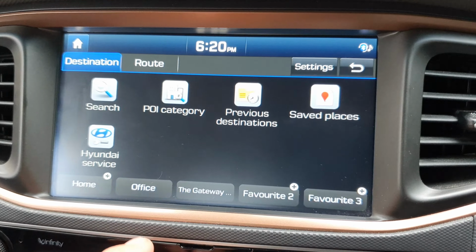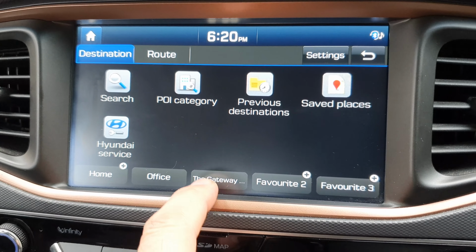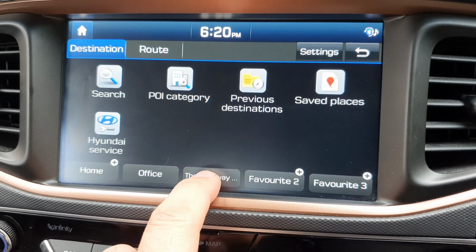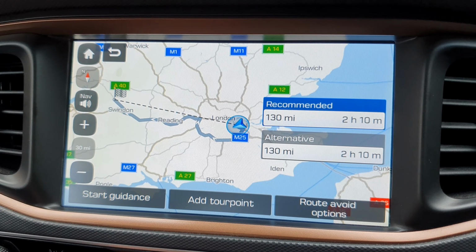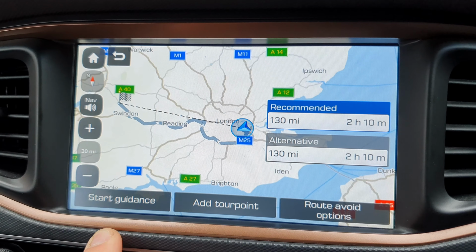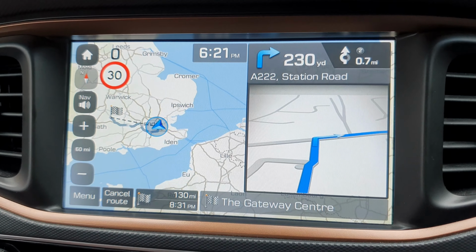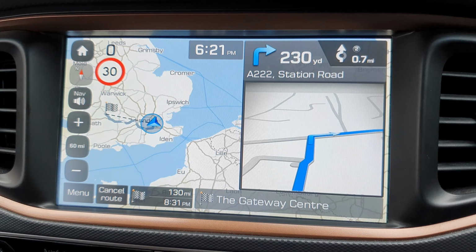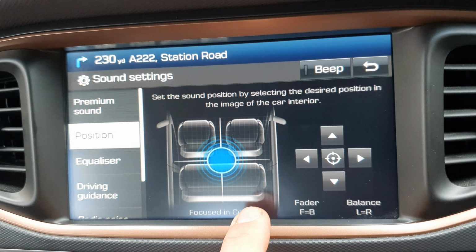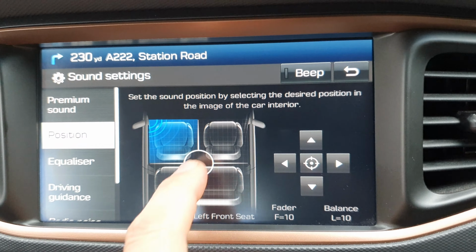The interesting thing though, if I'm going to select the destination, so I'm going to use the navigation, let's hear it out. Right, and now we start guidance, so we can still have the radio in the front, right? And there you go, you start the guidance. The minute you start the guidance, you've lost the actual sound in the front. Yeah, there's nothing in the front, okay?